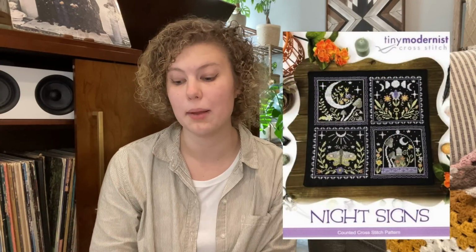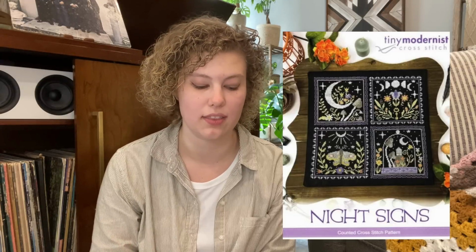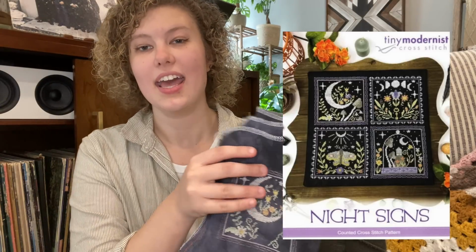And then new starts. I had one for camp, the cross stitch camp which is hosted by Sherry of Colorado Cross Stitcher. The prompt was to stitch something new to you, so like new fabric, new threads you've never used before, new designer or a designer that you've never stitched anything from before. And for me that was Tiny Modernist. I've had a lot of Tiny Modernist patterns in my stash, but I just have never gotten around to it. So I chose Night Signs, and I'm going to eventually stitch all 4 of these, but I started with just the one in the top left corner, and I'm almost done.